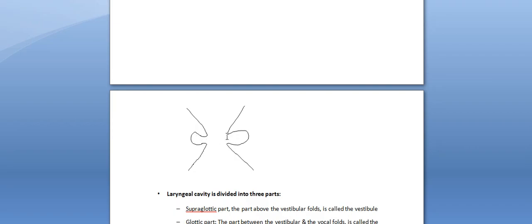Whereas this dilatation which is present in between the rima vestibuli and rima glottidis is called the ventricle or the sinus of the larynx, through which the mucus produced will lubricate the vocal folds, because the vocal cord is lined by stratified squamous epithelium. Whereas the rest of the respiratory passage is lined by ciliated columnar epithelium with goblet cells. Goblet cells produce mucus which traps the dust. Cilia will move the mucus towards the throat so that we cough it out, or a gag reflex will be there to clear the throat.